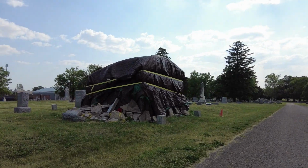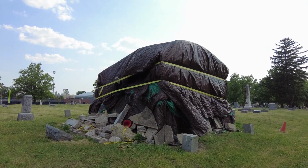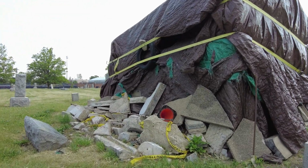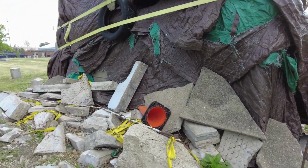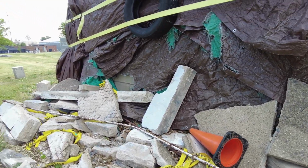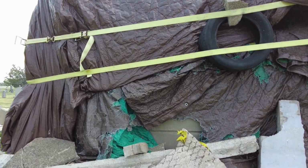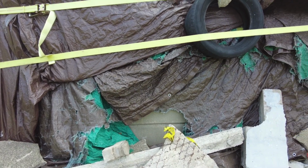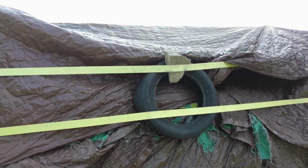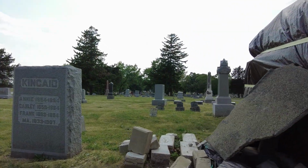Now, if you see this, here is what I believe is a family mausoleum that is covered in tarps that look to be pretty weather beaten. There's a lot of weird stuff on the side. There's a lot of stone and debris, and there's metal poles and cones and a little bit of everything. So I don't know what's going on with this particular mausoleum, but as you can see right in here, I would guess it's just a family mausoleum, but there's a tire here that's kind of keeping these tarps up. So kind of weird, but this place is a very historic cemetery.